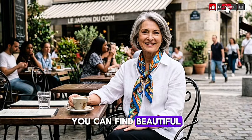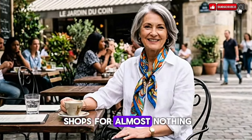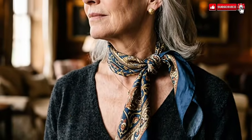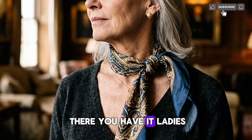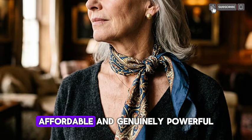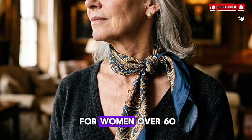You can find beautiful lightweight scarves at thrift stores, dollar stores, and discount shops for almost nothing. And once you learn this knot, you will use it constantly. Promise you that. And there you have it, ladies. 7 neckline styling hacks that are simple, affordable, and genuinely powerful for women over 60.